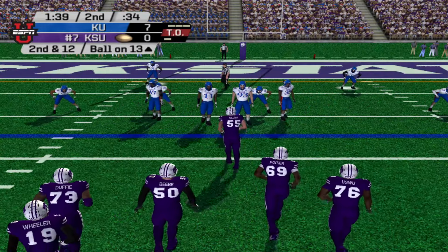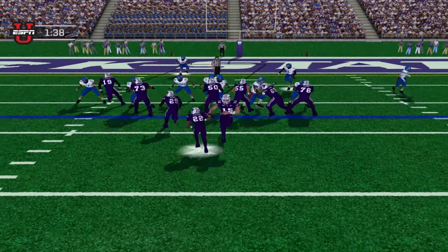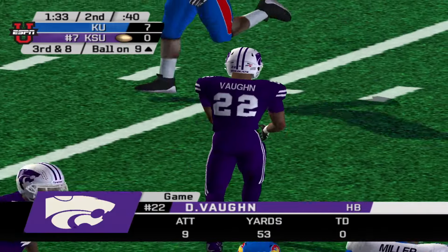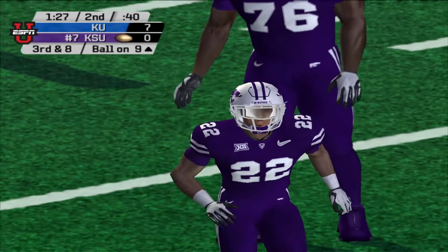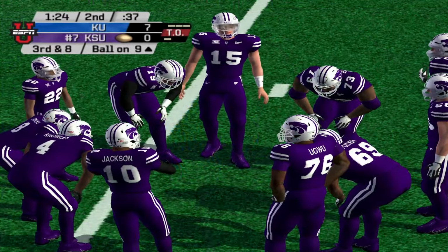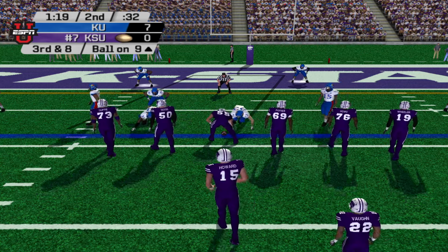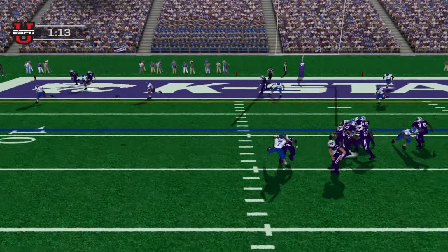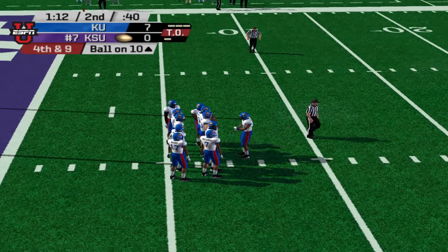Second down and 12. Ball on the 13. They line up in an eye. Vaughn gets the ball. He hit and got away. And he's taken down. 4-yard gain by the back. Gain of four on the play. This impact tailback would love nothing more than to have the ball in his hands right now. Knocked out of bounds. That'll be a loss of one. 1 yard loss on the play.